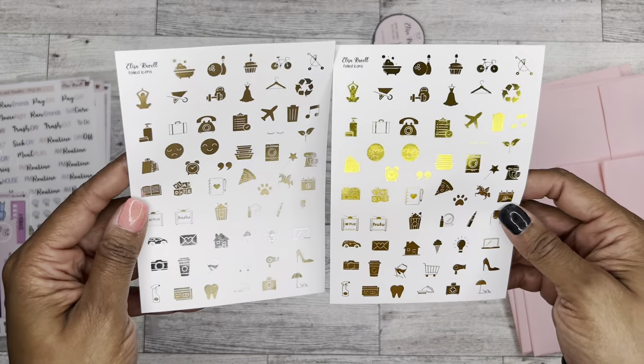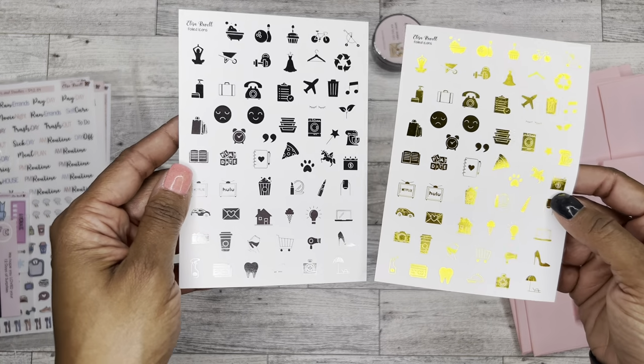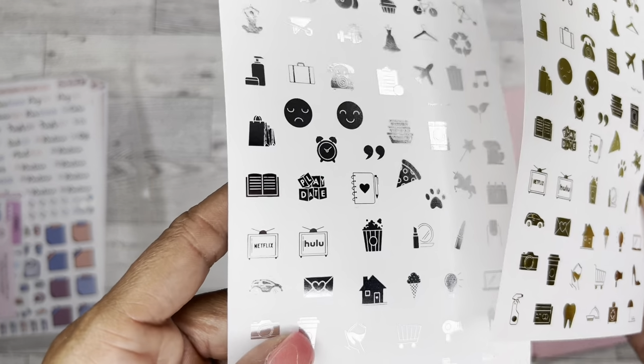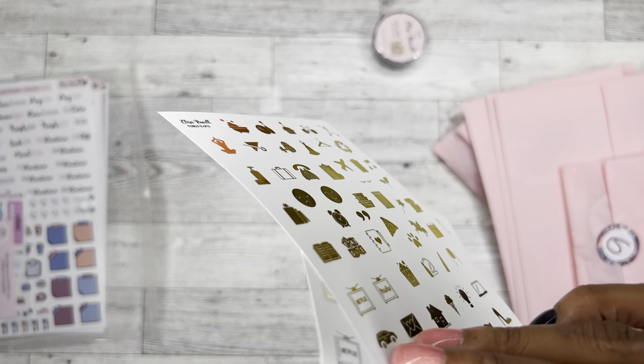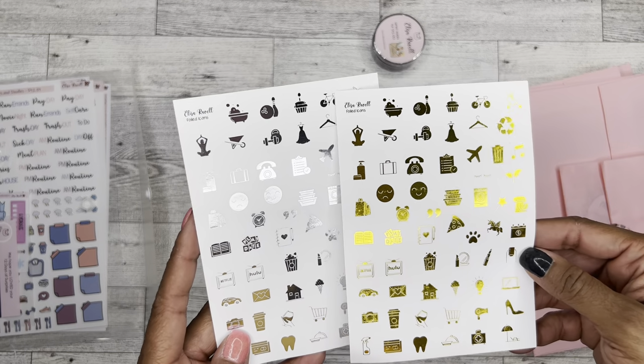Oh, so you get it in gold and silver. Those are pretty. Very pretty. I love those. The little wine glass is hilarious. Oh, yeah, it is. Okay. It didn't look like it was cut, but it's cut. Yeah, so those are nice. I like those a lot.